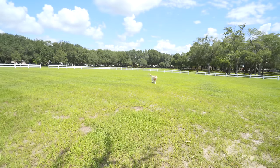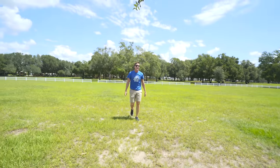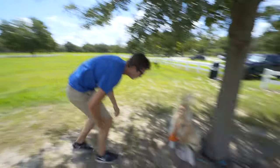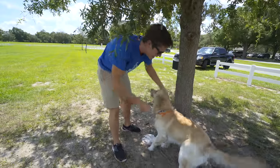Oh! Hey! Oh my gosh, good boy! Good boy! No way! Let me go back to my back tree. To the tree. It's always the tree. If the tree was throwing it, he probably would have caught it. Good boy! Okay, that's the first time he has ever attempted to catch it out of the air like that.